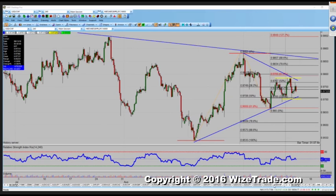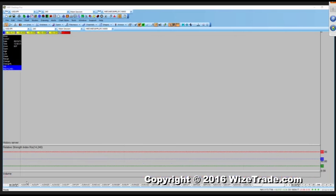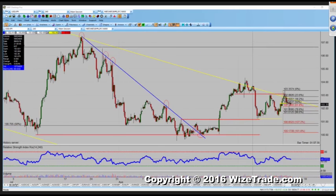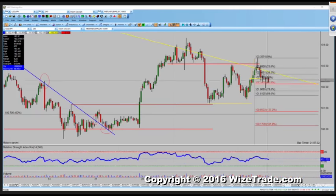Okay, that's good. All right, so there's the Swissy. Let's go over to the yen. So I've got a long in the dollar yen. I'm long at 102.66. Now, I'm very well aware, and I'm not getting aggressive until we break above 103.35 and 104.30. At those points in time, I can be a little bit more aggressive.